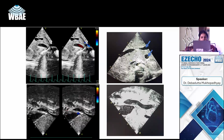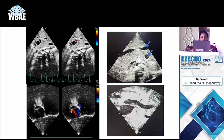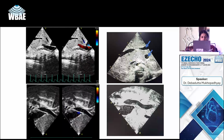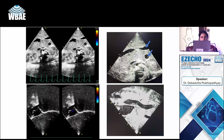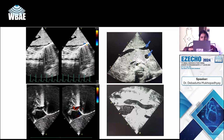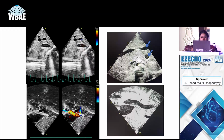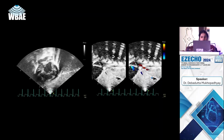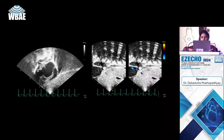In another subcostal view on the lower right side, we can see another huge channel which is formed by the pulmonary veins meeting just behind the atria, and it is coming down into the liver sinusoid. So this was a case of infracardiac TAPVC as well. So we can see both the right atrial appendages and the venous channel that is formed by the confluence of the pulmonary veins behind the left side of the atrium, and this is the infracardiac TAPVC as well.